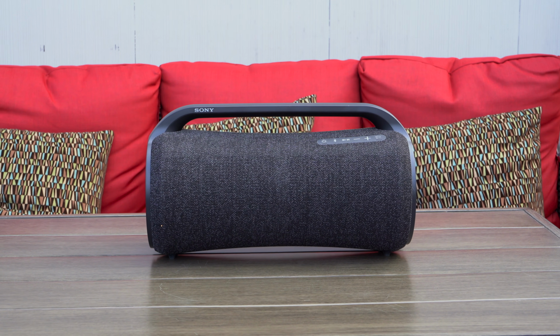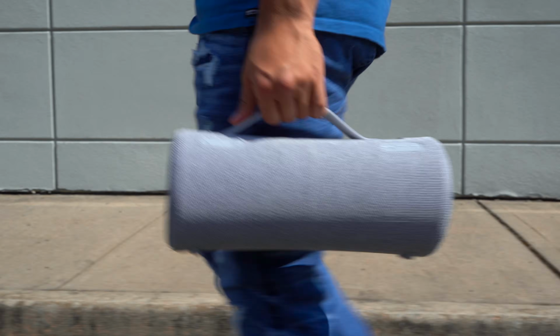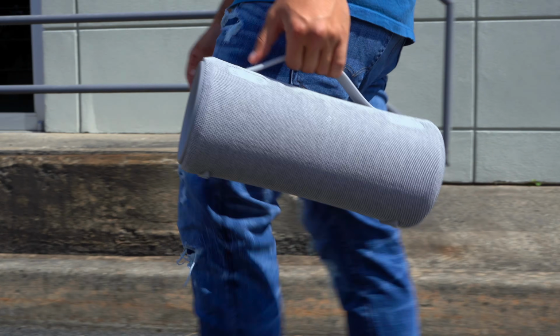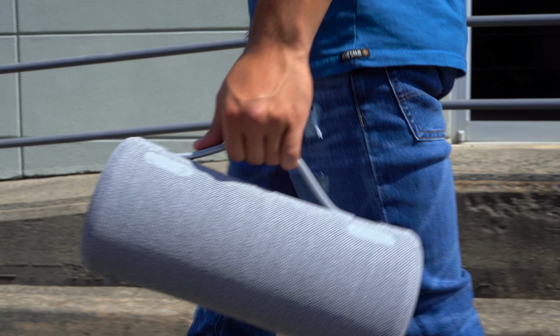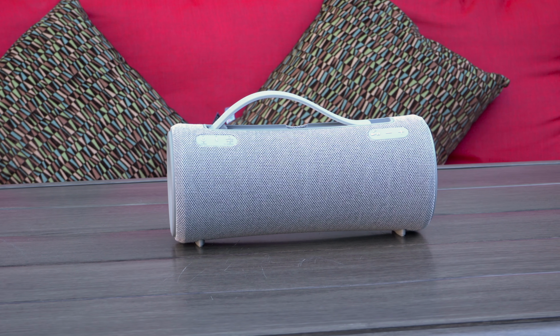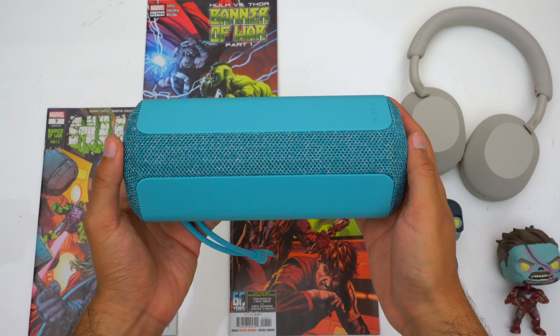But then there's the XG300 and it's just a smaller version of the XG500. This guy weighs in at 6.6 pounds and it also has a built-in carrying handle. And just like the XG500, it loves to roll around in the trunk of your car. So if you're going to take either of these two speakers on the go with you, you're gonna have to buckle them down. But then there's the XE300 and XE200.